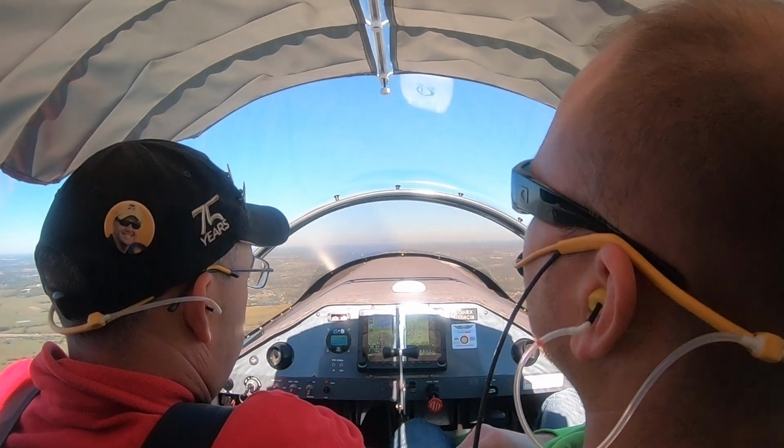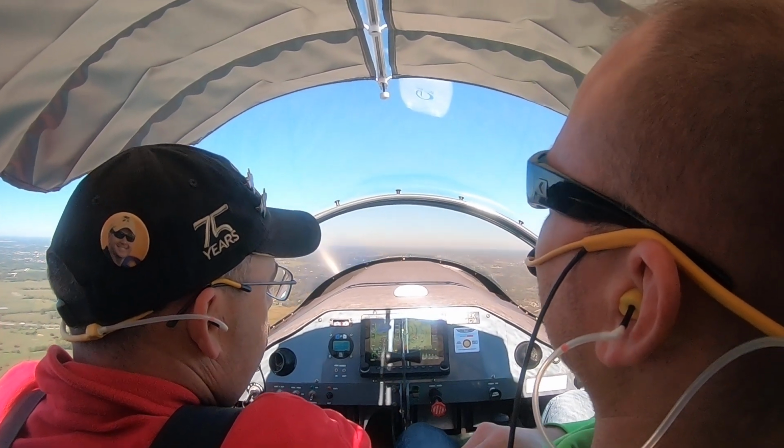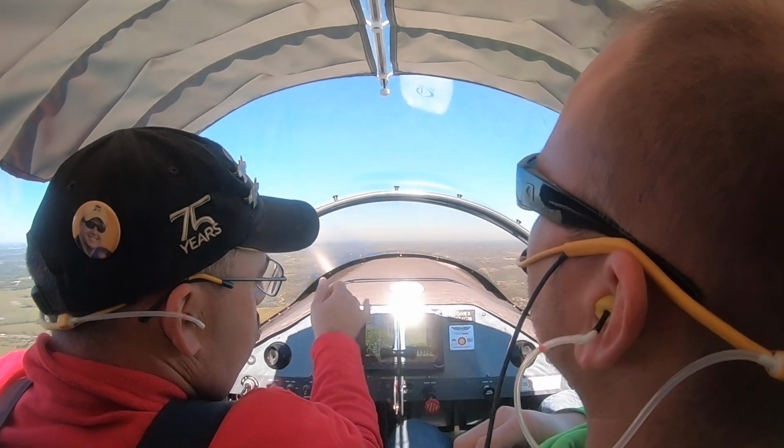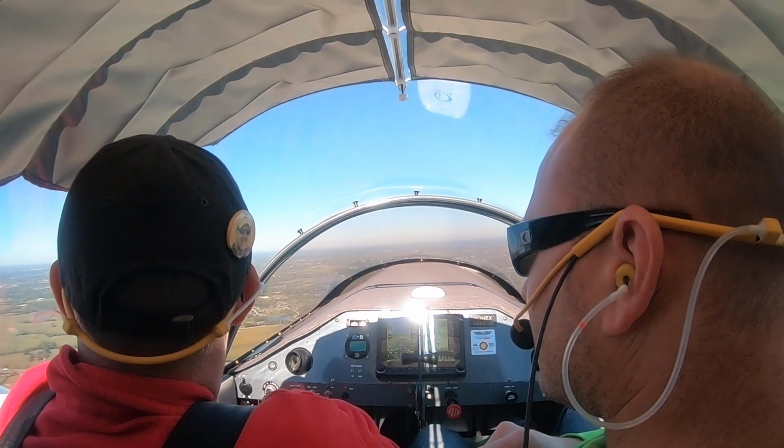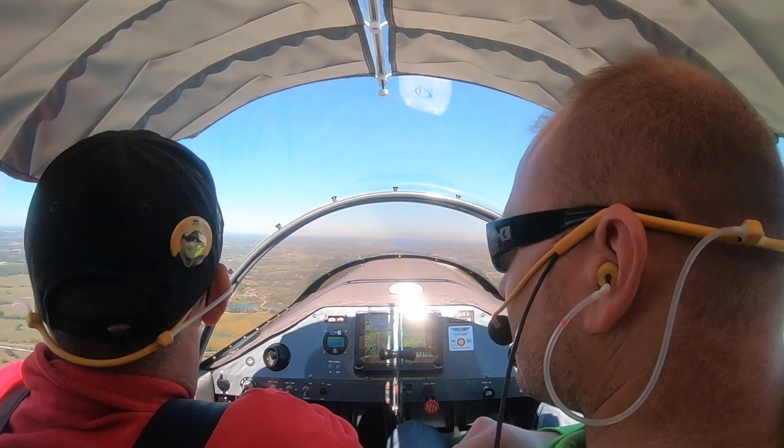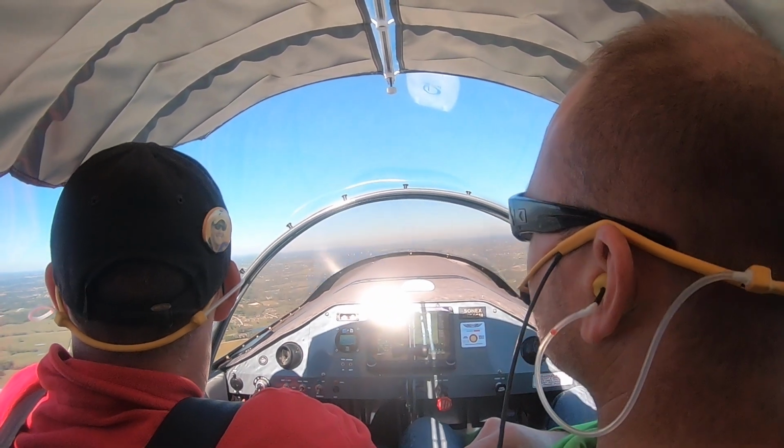Area to the north, Miami County. They're the black diamonds with the orange arrows. Okay. Your radio works. Traffic, 37 Charlie, turn final, runway 3.